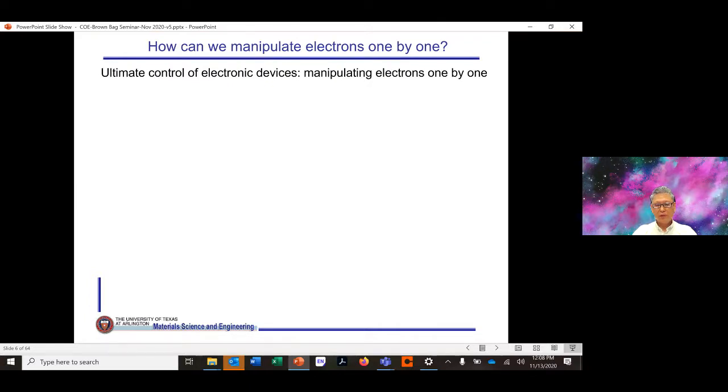The ultimate goal of your electron devices is that you have electrons flowing in your device. The ultimate manipulation will be that we can control the flow of electrons just one by one. Can that be possible? Yes. So how can you do that?